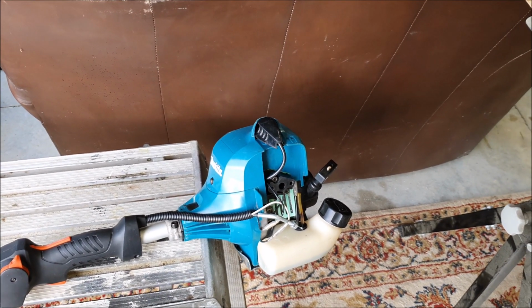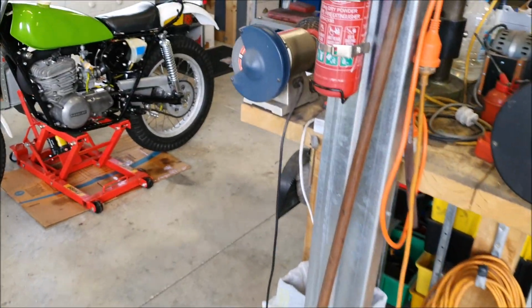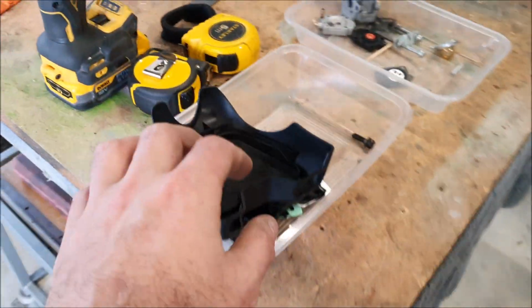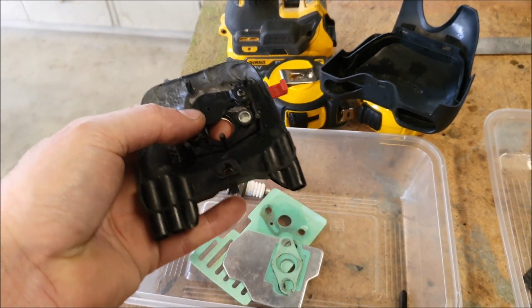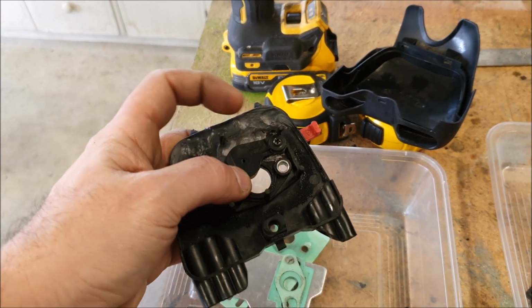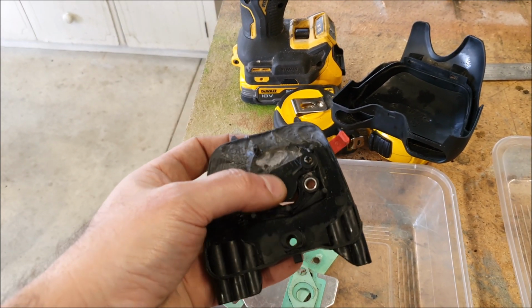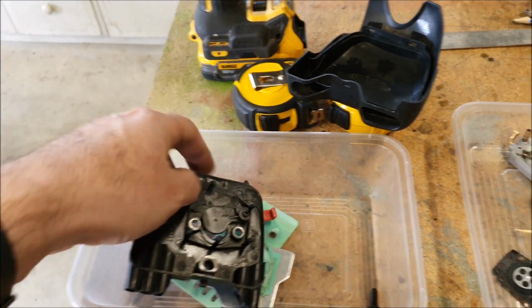So I've cleaned it all up as best I can, and I've taken the carburetor apart, and that wasn't too bad. The other problem with it was it had been dropped, and this is the backing plate with the choke, and this was all smashed up. So I've just repaired it with some JB Weld and a bit of super glue, and that works fine. That's all back together now.